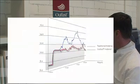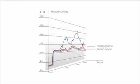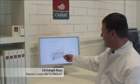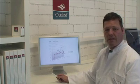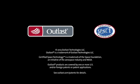However, if the human receives support in his thermoregulation, for instance through climate balancing bedding, his perspiration can be reduced. As a result, the night becomes more quiet and relaxing. Outlast helps to improve the quality of your life through better, more refreshing sleep.